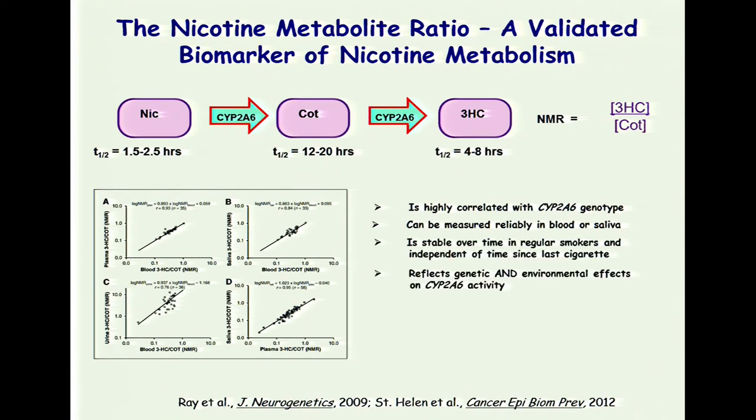It's stable over time in regular smokers and independent of time since last cigarette. A physician would not need to have the smoker go smoke outside before testing it. It's a stable measure as long as they've had a cigarette in the past 7 days. And importantly, it reflects both genetic and environmental effects on CYP2A6 activity. All of these features would make this biomarker easy to perform in clinical practice.